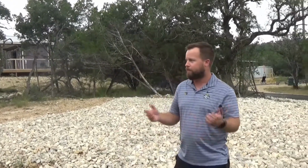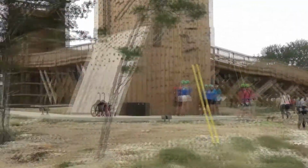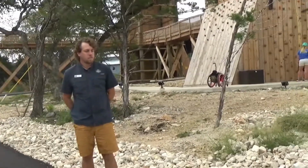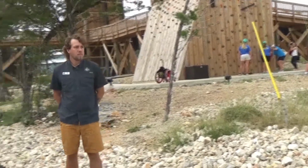This is, like Gordon said in his opening remarks, the first of its kind. Hopefully not the last of its kind. We want this to be at every challenge course we have. This is Tyler. Tyler is one of our program supervisors. He also oversees all of our challenge course operations, and he can give you a little more information about the different harnesses we use, the different equipment we use to help adapt our activities to our campers' needs.